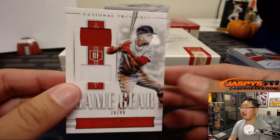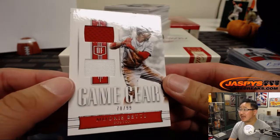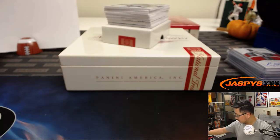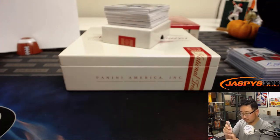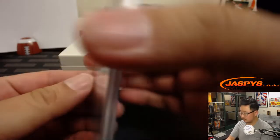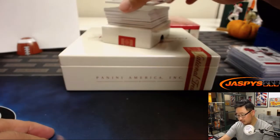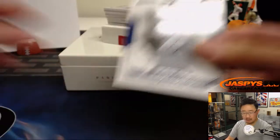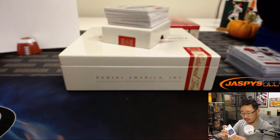We got a two-color dual relic, Game Gear, 70 out of 99, Mookie Betts. Paul Nixon with number zero. Sal Perez, 84 out of 99. Jarrett K. with Salvador Perez.